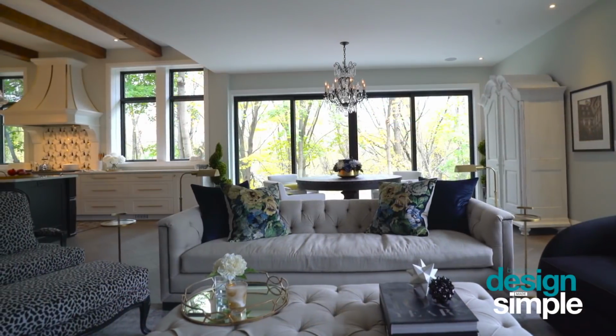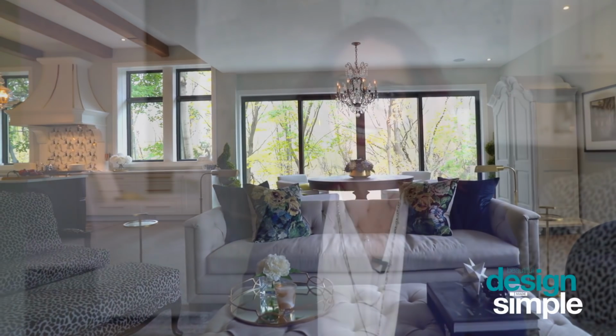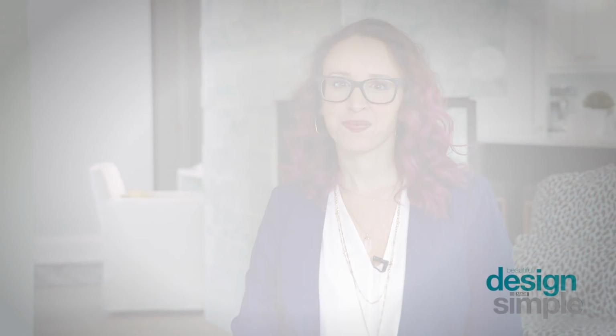In order to incorporate some modern edge into every single space, we focused on keeping the lines of the furniture really clean to tie in with the clean lines in the kitchen as well.